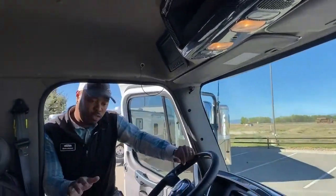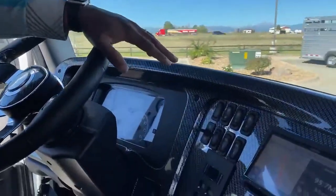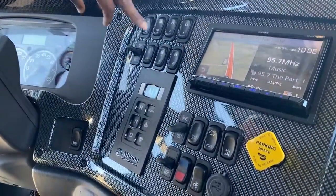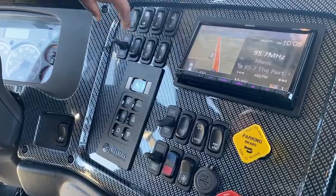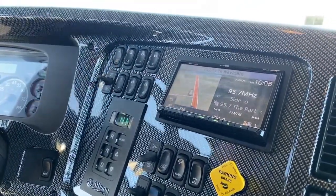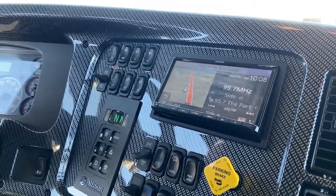And this vehicle comes with a ton of options, like our power mirrors, power windows, power locks. We got an optional switch here, and that actually turns on the light in the back cab, for when you're hooking up to your trailers and stuff like that at night.